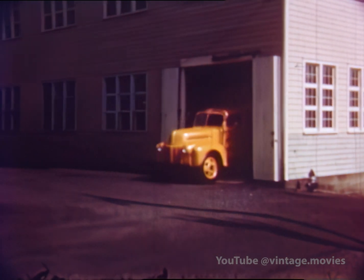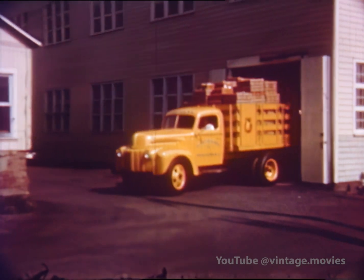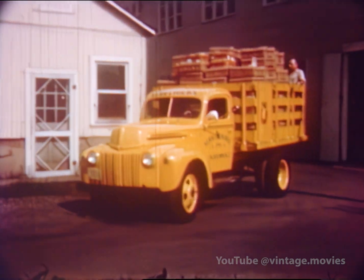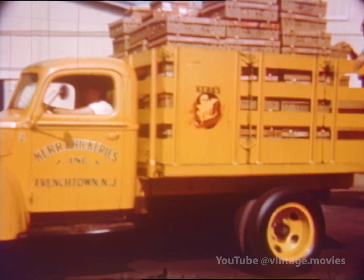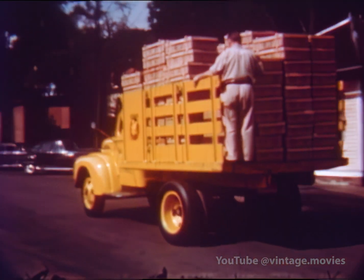Nevertheless, speed is essential, and it's here that the motor truck plays such a big part in poultry raising. In fact, the industry couldn't exist as it does today without motor transportation and the petroleum industry that supplies the quality fuel and lubricants that make this high-speed transportation possible.